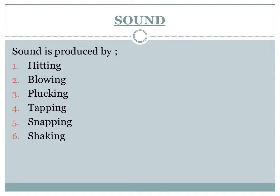Last time we also learned about sound, and I told you how sound is produced, where we get sound, and different types of sounds. We learned all those. So today we are still looking at sound, and we said sound is produced by. How is sound produced?